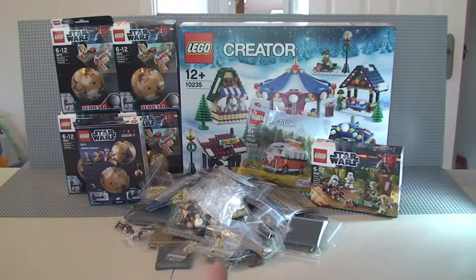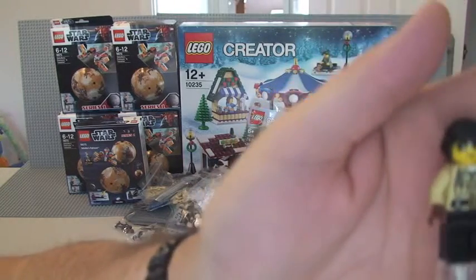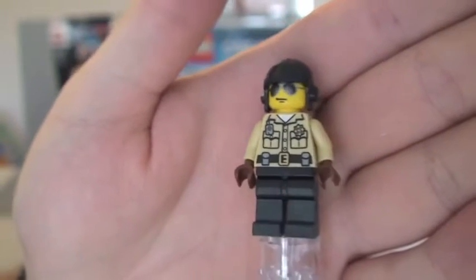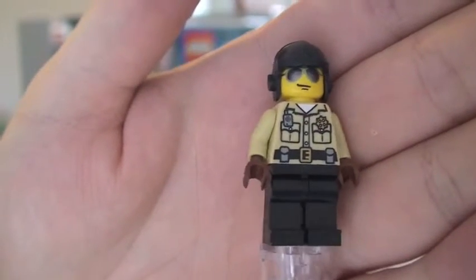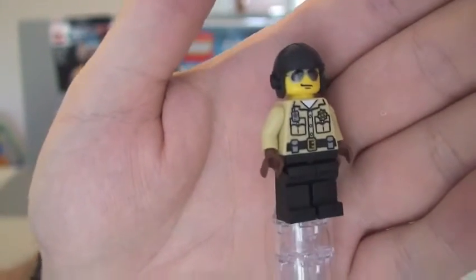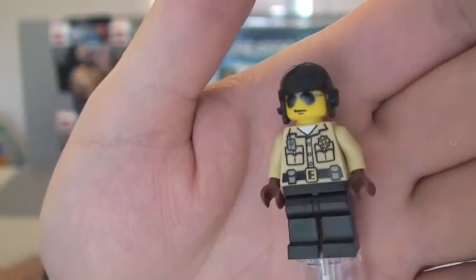I will just leave you again finally with this mystery minifigure, certainly a mystery to me. So I'm sure I didn't order this, and if I did it was by mistake, so I have no idea who that is. So again, leave in the comments, let me know who this minifigure is and what set he's from.